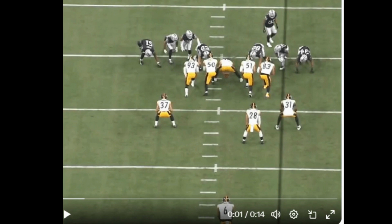Now, on the other side, Keanu Neal is our safety. He's fantastic. I believe he plays sometimes next to Kazi in that three safety set, but he's also a big guy that can run down the field and hit, and it's led by Miles Killebrew, which is number 28, our special teams captain.